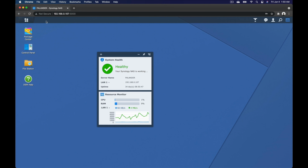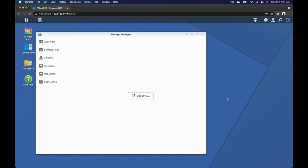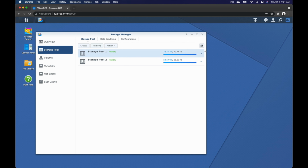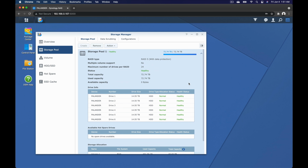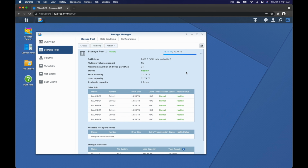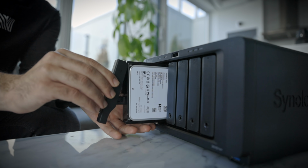Synology Manager monitors the health of the hard drives. This is very useful because it reduces your chance of losing valuable data, and it will alert you if there's ever a hard drive failure. Now, with a typical hard drive on your computer at home, a failure could be catastrophic. And believe me, I've experienced this several times before. The beauty of Synology is that if you do get a hard drive failure, you can simply pop out the hard drive and replace it.